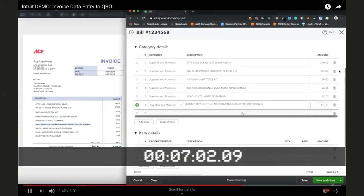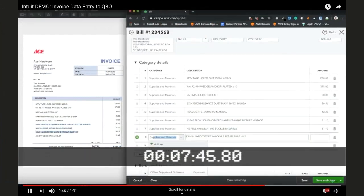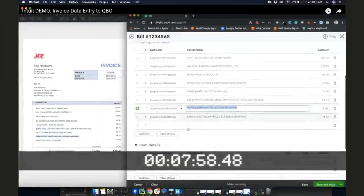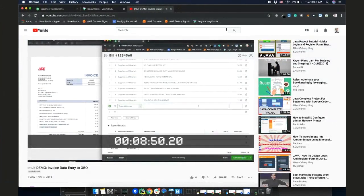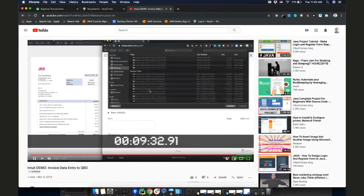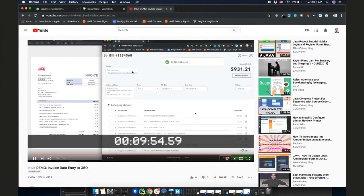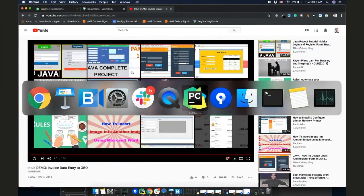Still going. So anyway, this takes about 10 minutes. You can see there's a lot of data entry going on. This takes a lot of time. And there's also a human cost typically associated with it. That human cost really varies if you're using a bookkeeper locally, or outsourcing to a bookkeeper in another country, such as the Philippines or Asia, where typically these things are outsourced to.